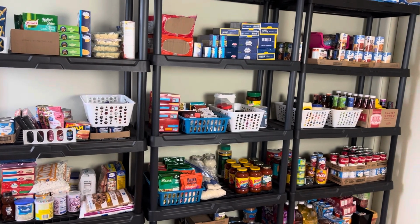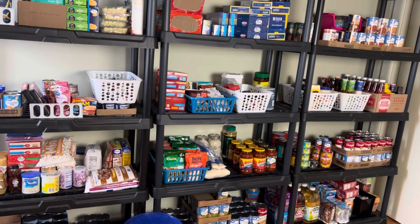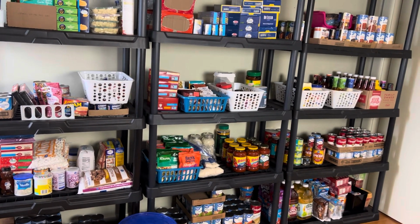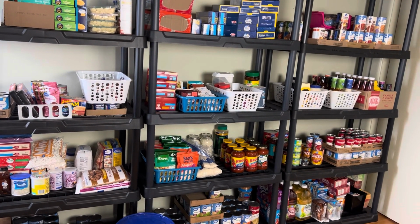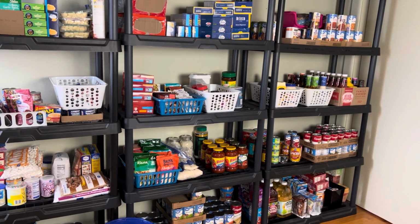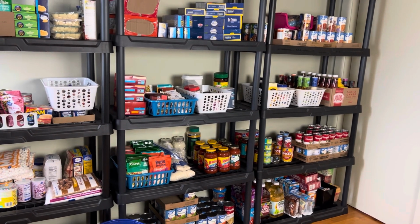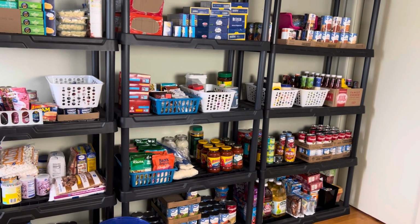But I'm happy that I did do this. I'm happy that I divided it out. That way I can see, you know, more of what we have and use month to month, since I do have a working prepper pantry. To me, a working prepper pantry is more realistic. You know, you don't want to just store things and just never touch them.